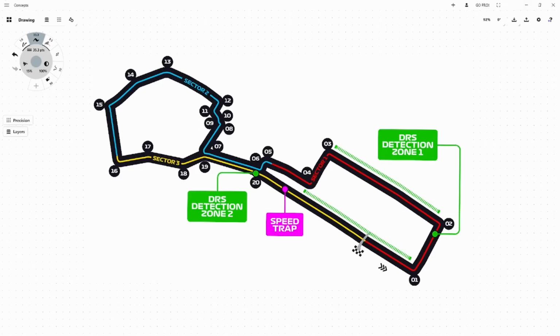We start with sector 1, starting here on the start line and finishing before turn 5. We arrive from the straight at a very high speed at turn 1, more than 340 kilometers an hour. Very heavy braking at turn 1. This is very important to avoid front lockup, as we were mentioning before. It's very easy to get a flat spot there and sacrifice the tires through the whole lap or in the race. It will destroy your strategy.